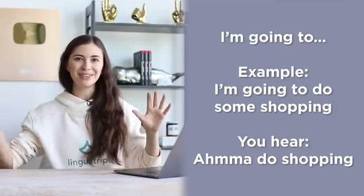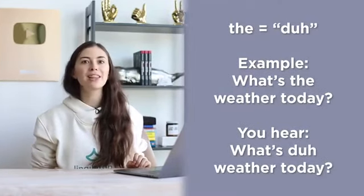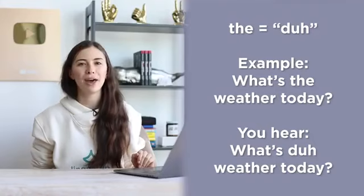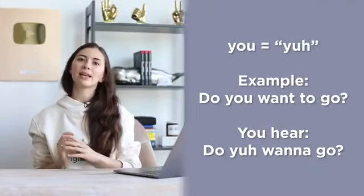So what Americans do, they take those smaller words and they pronounce them in a way that is easier for them in daily speech. For example, the article the is pronounced like thuh. What's the weather today? They say, what's thuh weather today. It's thuh because it's easier. Oh, what about the weather report? You sometimes sounds like ya.